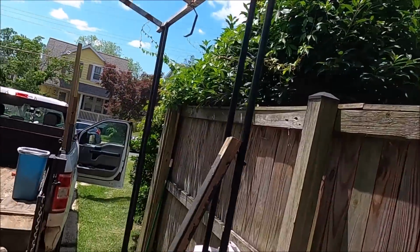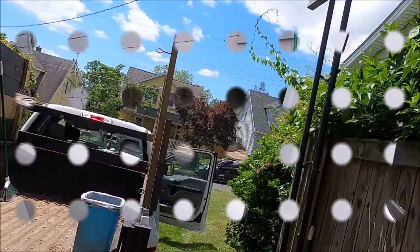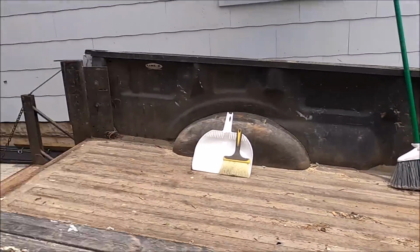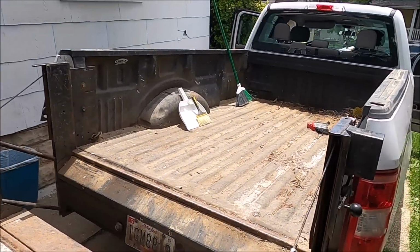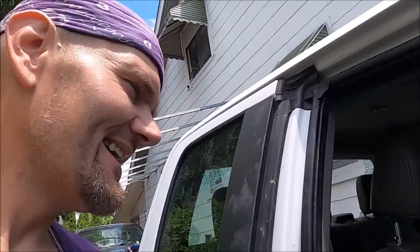Yeah. Truck looking great, don't it? Okay, let's take this baby to get fixed. They're gonna tune her up for us, guys. Easy day, YouTube, easy day.